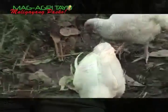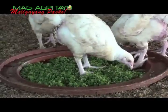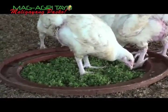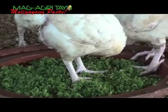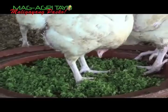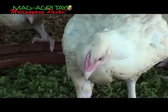And by default, we don't give vaccines because we take care of multi-range ages. So if we vaccine on one pen, maaapektuhan yung younger namin. And we can only do it because wala kaming poultry farm na katabi. Wala kaming breakout sa area. We're very lucky on that, and that's why we're able to practice no vaccine.